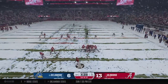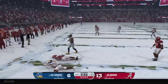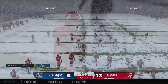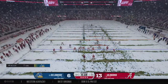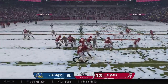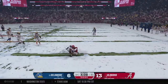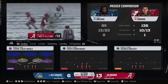Looking to throw. It's Simpson. Looks toward the sideline, finds the running back. And he'll be smothered right at the line for no gain. That completion sets up a 2nd down play. Off play action, he's looking to throw. Grab behind the line, it's Williams. Defense surrounds him, just a short gain on that completion.